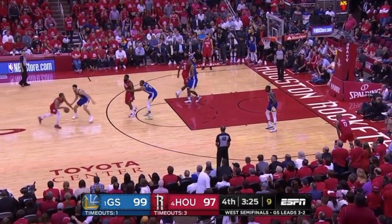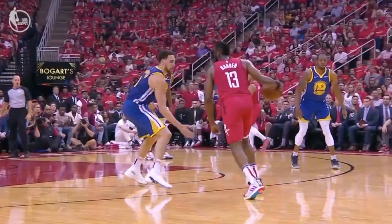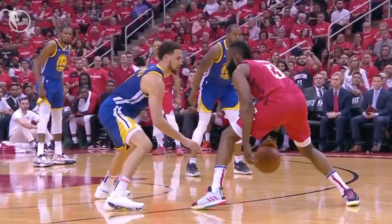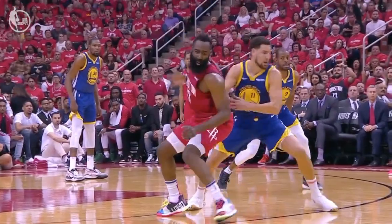On this play, he's running alongside Eric Gordon and attacking the ball for a tie-up. Thompson is generally active as a man defender like this, often on the balls of his feet ready to change directions, and strong reaction time helps him stay with his marks.